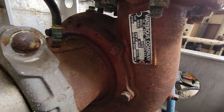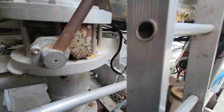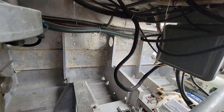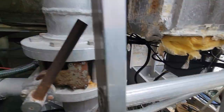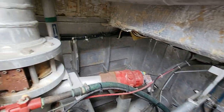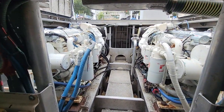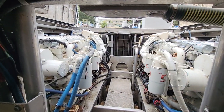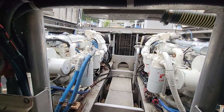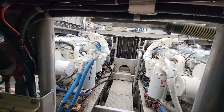Again, pictures of the labels and whatnot are included in the package for this item. Be sure to watch the other videos. There'll be about 3 or 4 videos of the boat. So one engine is operational. The other engine, of course, requires repairs. That's declared. Of course, the items are being sold, the boat is being sold as is. So there'll be other maintenance, I'm sure, required.